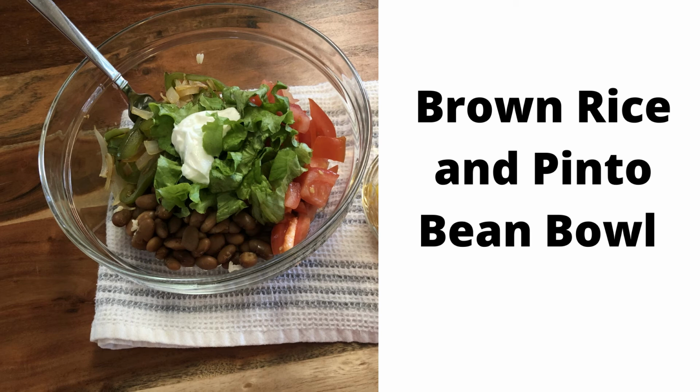Last, I have a brown rice and pinto bean bowl. When I cooked my brown rice and my pinto beans, I added a bay leaf for flavor, and then also other herbs and spices. I topped the bowl with sauteed onions and peppers, some tomatoes, leafy greens, and then on the very top, I have some non-fat Greek yogurt, which is a great high-protein option to replace sour cream. This is a very versatile meal. You could add whichever types of beans you like and any sort of veggie on top.